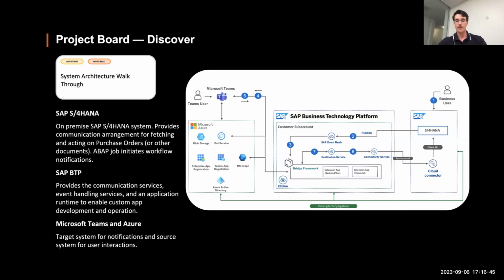So what will we need from that S4HANA system? Well, we'll need a communication arrangement to fetch purchase orders and actually enable us to take action on those purchase orders. And then we'll also need an ABAP job to eventually interface with Event Mesh and be able to deliver notifications to a message queue. Then on the BTP side of things, this is where we'll have access to the communication services that we need to connect S4HANA with Microsoft Teams. We'll have event handling services like Event Mesh and an application runtime where we'll be hosting our custom app. So in Teams, although you're developing a Teams app, that app will not actually be hosted on Teams. In our case, it'll actually be hosted on BTP.